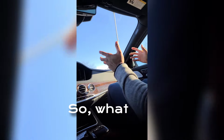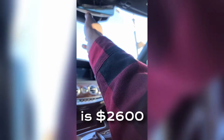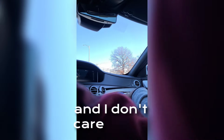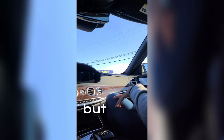Pricing on that varies. So what I'm hearing here is the etch and the LoJack is $2,600. I don't need any of that. You know what I'm saying? We're just speaking here, man to man. I don't care about etch, and I don't care about LoJack. I could buy my own separate one and install it. It doesn't have to be LoJack. Any other system that I can hardwire in here for way cheaper than that.